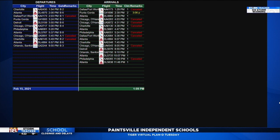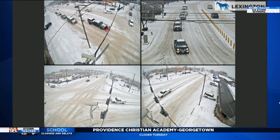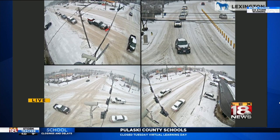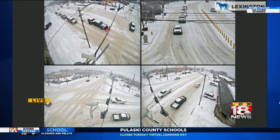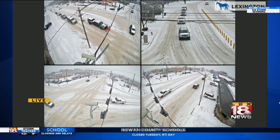And we continue tracking this winter weather in our region. Let's take this live look at the conditions. This is Lane Allen and Harrodsburg Road here in Lexington. We will have extended weather coverage continuing into our next half hour. There is still more LEX 18 News at 4 to come after this break.